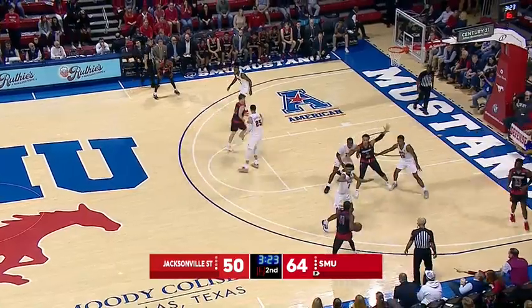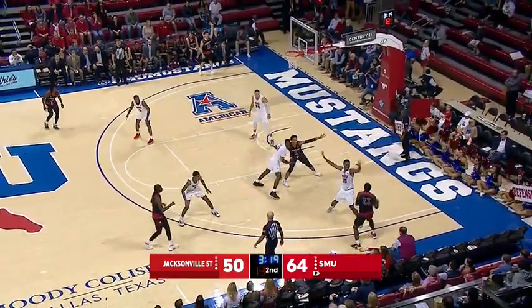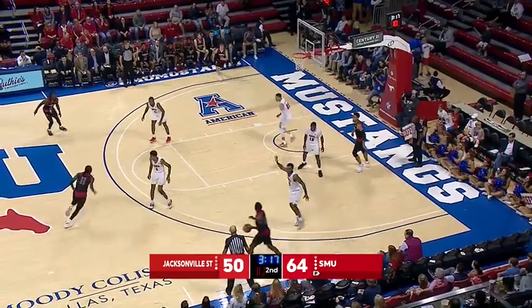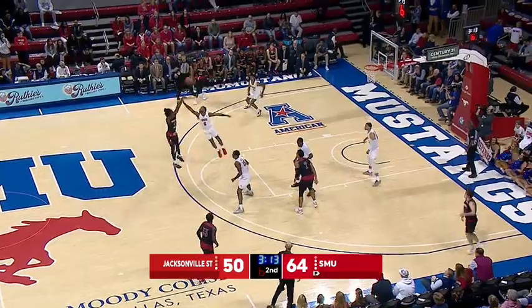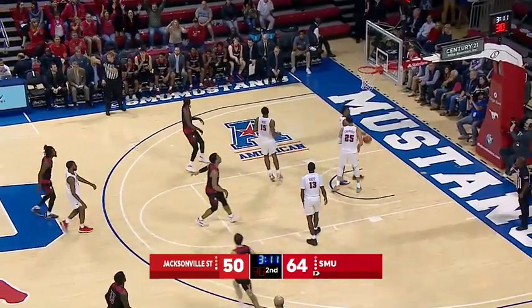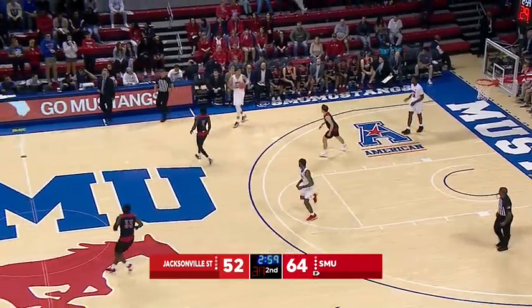Well, amazing how quickly it can slip away. A couple of good possessions, and SMU has regained control. Not that it was ever in doubt per se, but Jacksonville State had done a good job. That one is the three-point line this year. It's the same as the international three-point line.